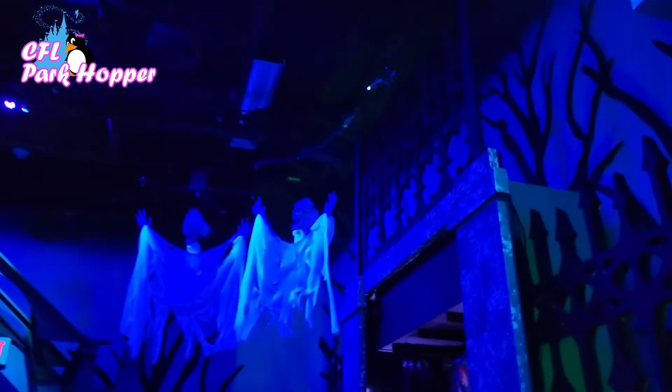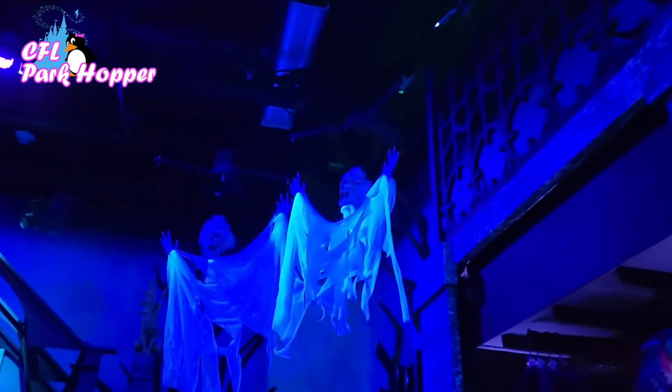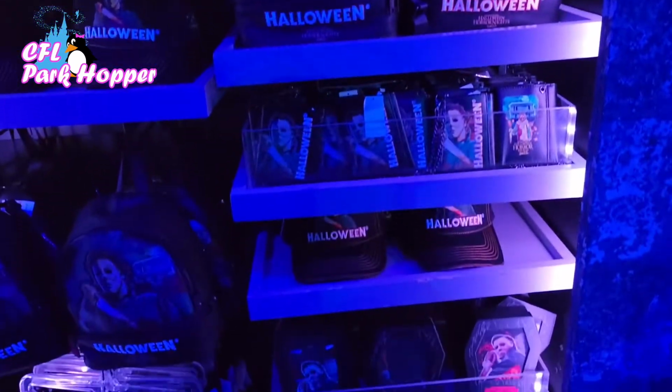Cool, cool, cool. All the Halloween goodies. Look at the dancing ghosts. Ooh, boy. Got more Halloween merch. They have all the bags, wallets, hats, you name it, they got it.